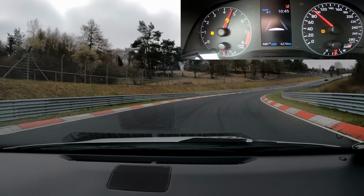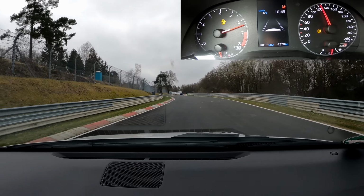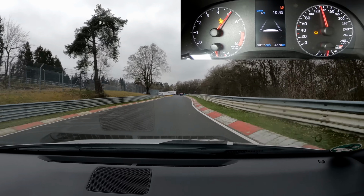So much harder with this car. I want to kind of save material, not to be the one who's going to use all the brakes.